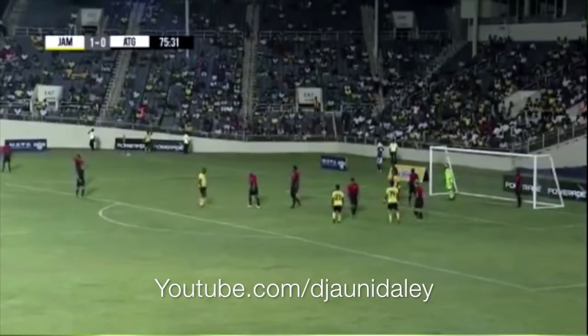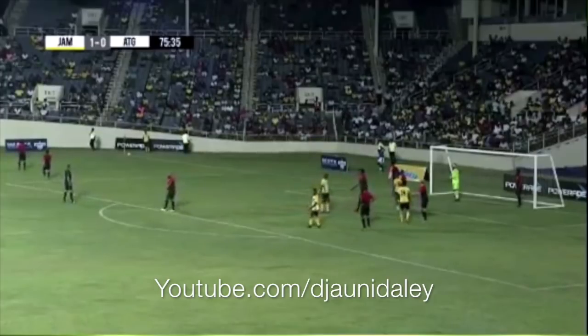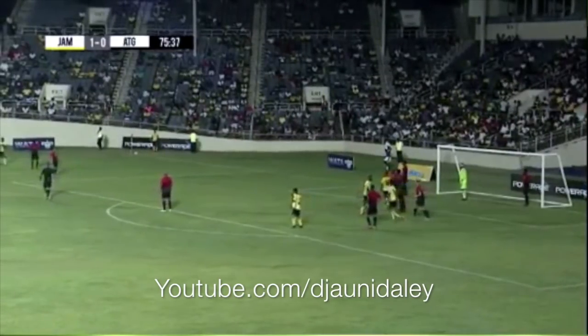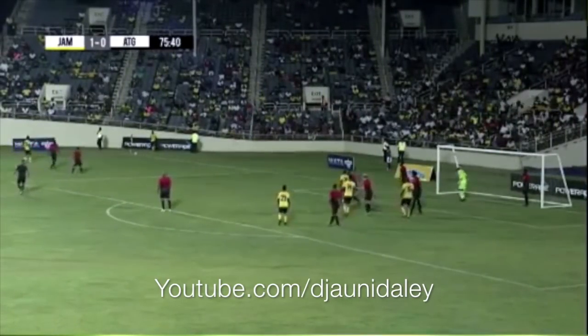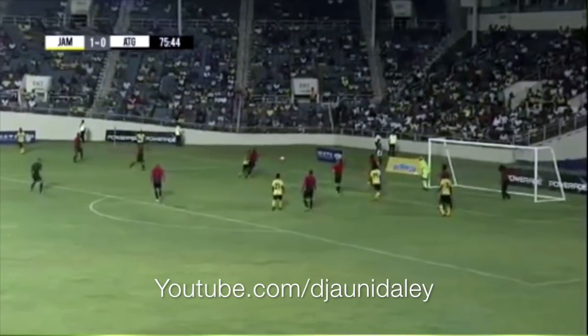Corner to the Jamaicans from over on the far side. There are four Jamaican shirts in the area waiting on this one. They're outnumbered, yes, by the Antiguans, as you'd expect. Looks like MacArthur will take it right-footed this time, curving inward. Because they're defending. No corner. It's going to be a disappointing one.